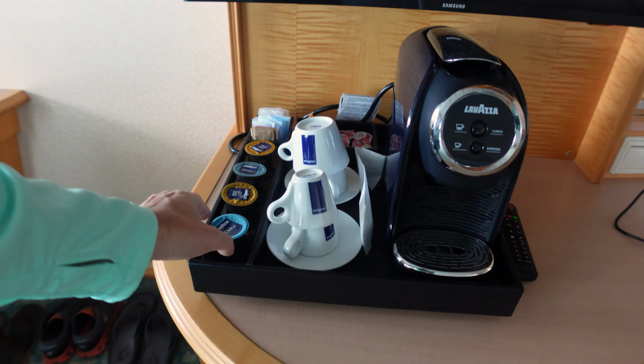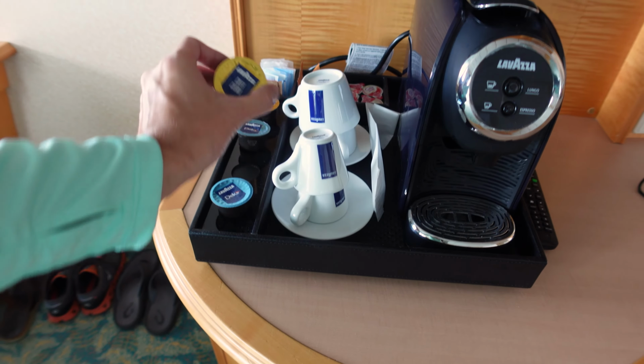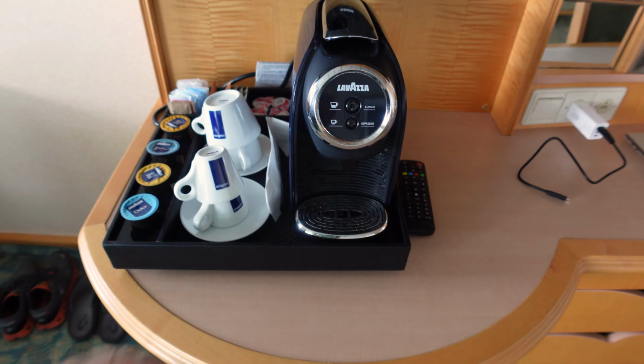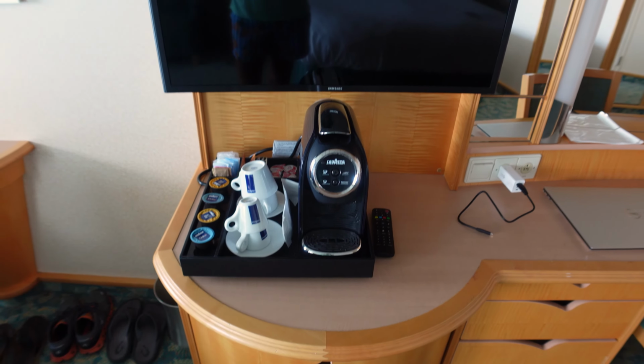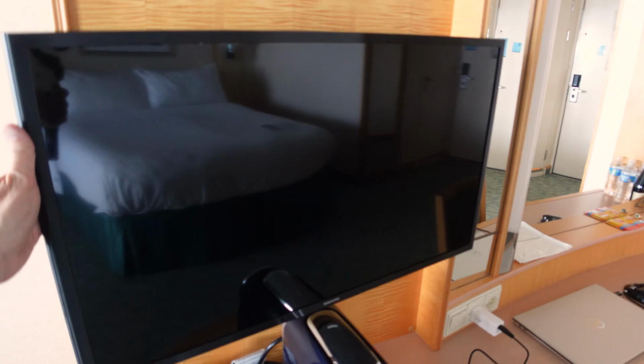And so it does come with Dek, which is your decaf, and then you're going to have your regular Caffè Crema, and you can make it in an espresso or in a lungo, so small cup, a little bit larger cup. They're both super good. You've got your TV here, and it is a smaller TV.